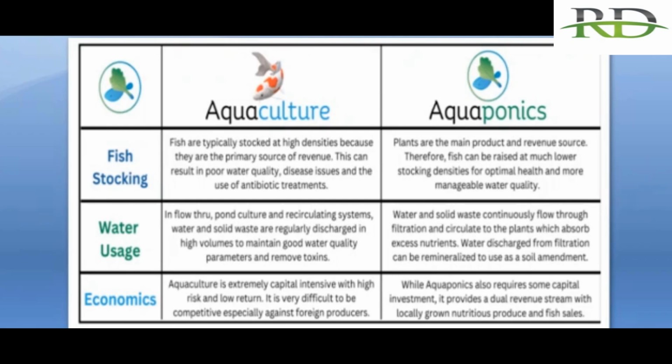But in the case of aquaponics, our main target is the horticulture or agriculture, while aquaculture or fish farming is the secondary one. So in aquaponics, we go with a low stocking density, that is a low number of fishes per unit water area.